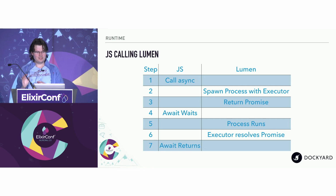So we don't want to make a blocking call into Lumen, so we call a function asynchronously. Once in Lumen, we spawn a process with an executor at the bottom of its stack and return a promise using the executor. The JavaScript keyword await uses that promise and waits for it to resolve or reject. While JavaScript is waiting, the requestAnimationFrame loop is running the process. When the process gets to the bottom of it, it resolves the promise using that executor. With the promise resolved, on the next microtask in the JavaScript event loop, the await is awoken and returns the resolve value. So let's go into detail on that.